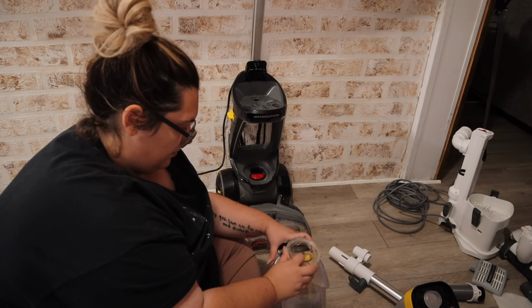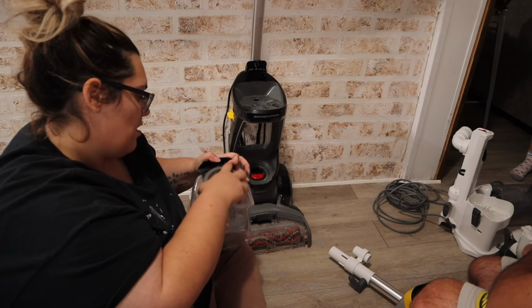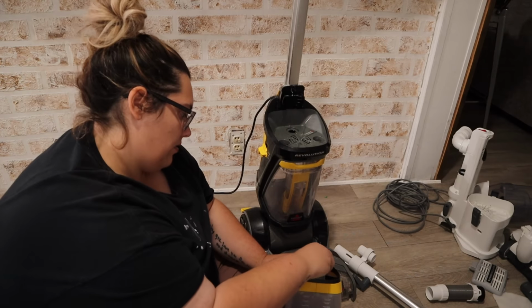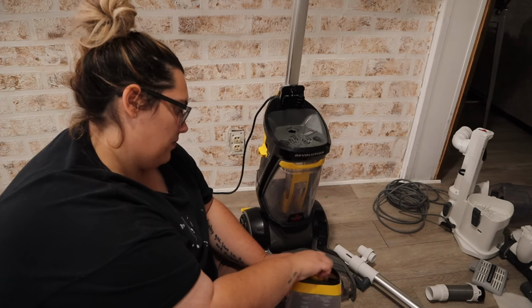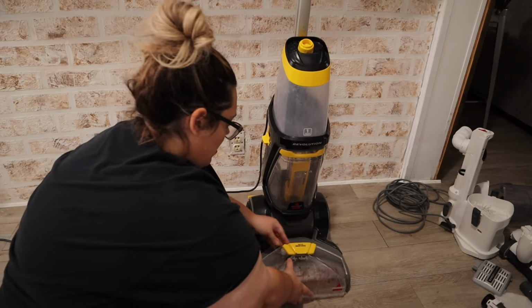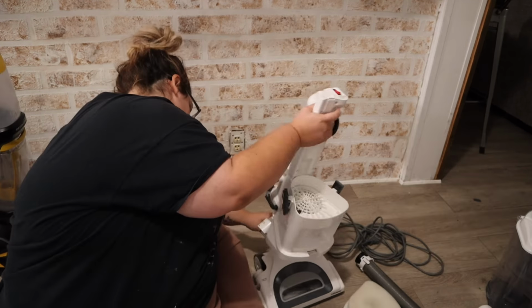Now comes the fun part of fixing all this stuff that I took apart and trying to put it together. Thankfully, I had my kiddos. Jay helped me so much while I was trying to put together the vacuum cleaner and stuff. The carpet cleaner wasn't so hard because it only had like 3 parts really, so I knew exactly where to put those. I knew how to put those on.